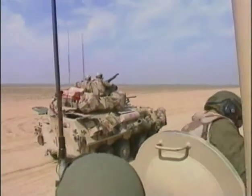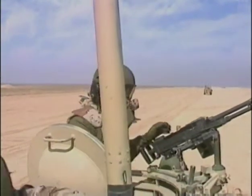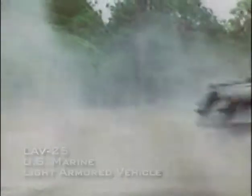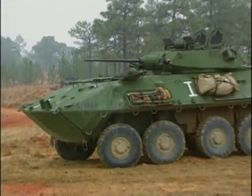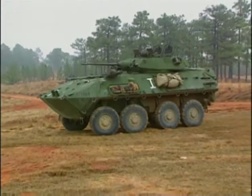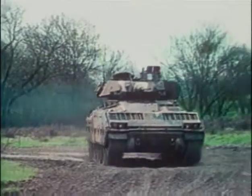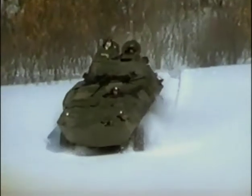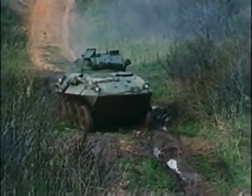The Piranhas could be armed with a variety of weapons, ranging from simple machine gun turrets to elaborate turrets with large caliber tank guns. The U.S. Marine Corps selected an 8-wheeled variant of the Piranha family, the LAV-25. It is armed with a 25mm Bushmaster automatic cannon, the same weapon used on the Army's M2 Bradley infantry fighting vehicle. Besides its 3-man crew, the LAV-25 can carry an additional 6 Marines in its rear compartment.